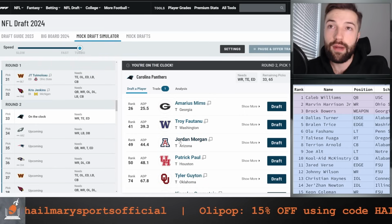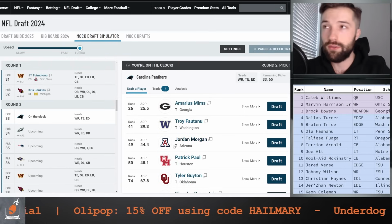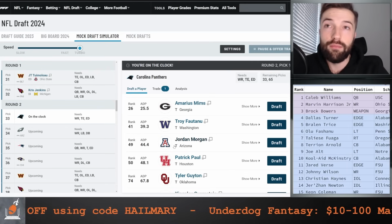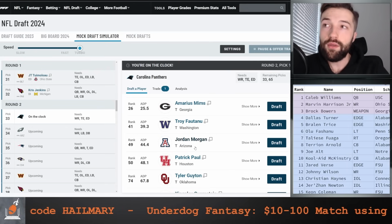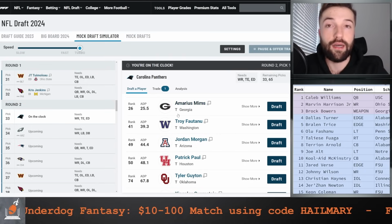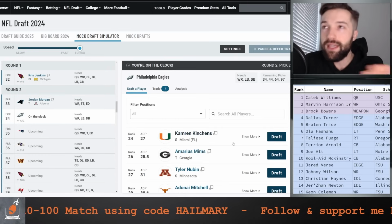And for me, I'd rather go after someone who's a little bit more steady Eddie. I did have some concerns with Icky coming into the draft with him potentially whiffing on some blocks, but Jordan Morgan is kind of the exact opposite. Amarius Mims is returning in this. Got to clarify that from the get-go. Jordan Morgan's going to be my unique selection for this team.